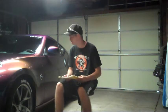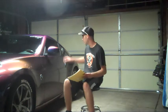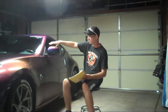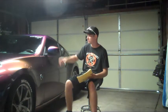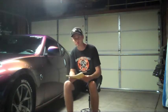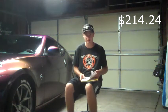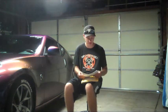Next up we have the 20% window tint that I have on the car. I got it on the two side windows and then the rear window. I don't have any tint on the front windshield obviously because that's illegal here in Minnesota. So that ran me about $214.24. Definitely worth it though. Keeps it a lot cooler in there and you get a little bit of privacy too.